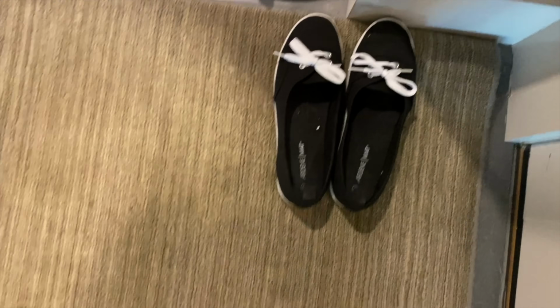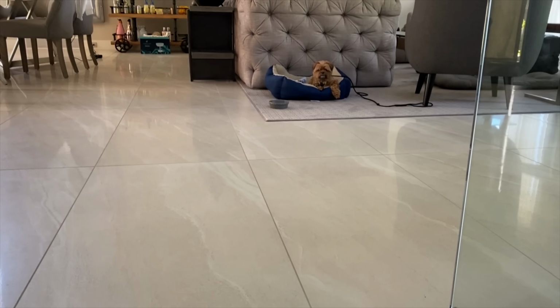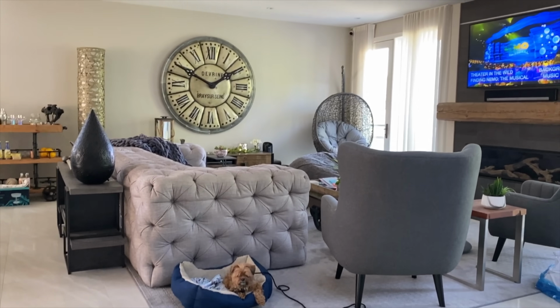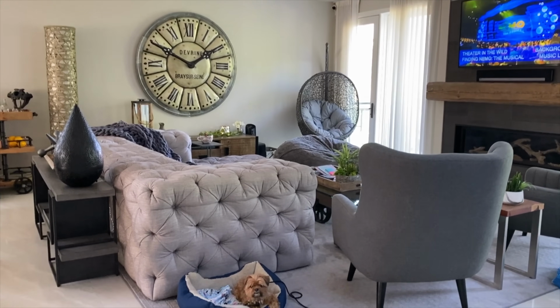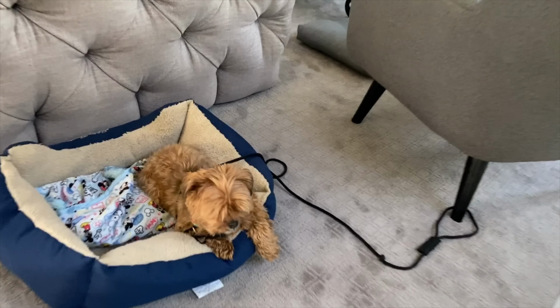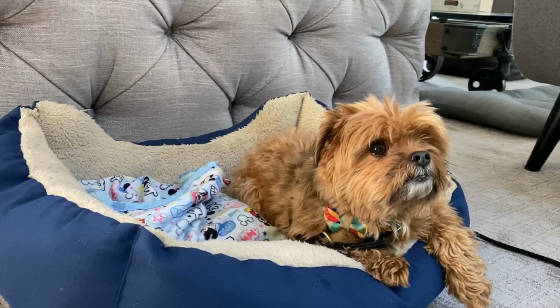So from there, we came home, put on some cozy slippers, and it was time to take Carl for a walk. Carl is now back home from boot camp. He was gone for about 4 weeks, just for different reasons, and he is so much calmer and so much cooler now. He was chilling in his bed when we got home, listening to his Disney music that we play on the TV while we're gone. And he is just a chill little fellow.